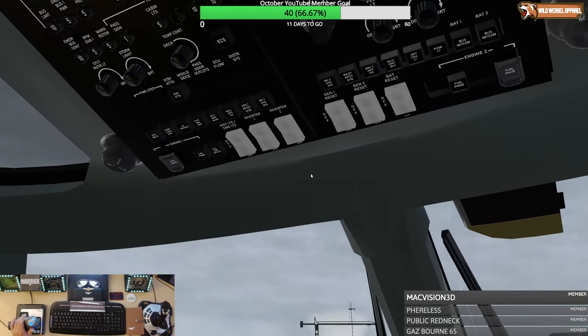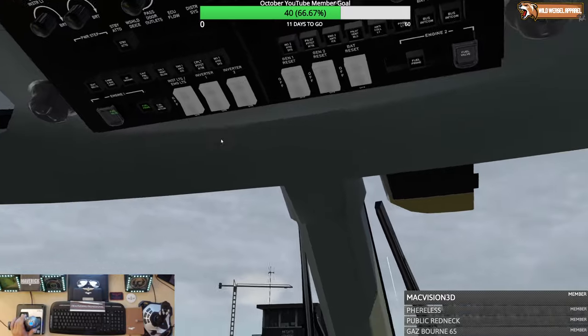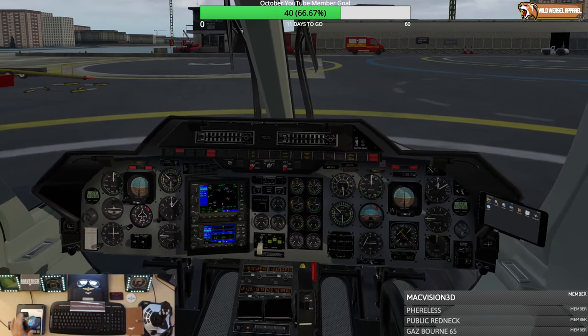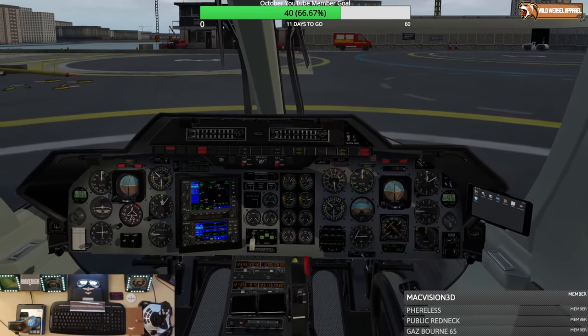Alright, so we need the fuel valves open for engine number one. We also need the fuel prime switch on for engine one. Same for engine two. I just got off that radio for now.